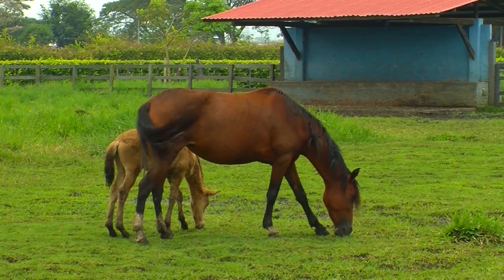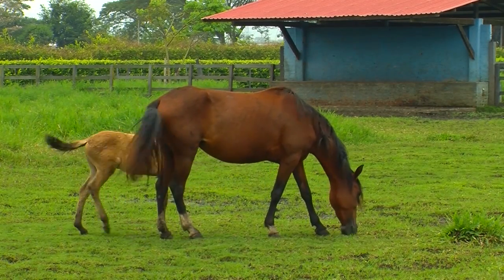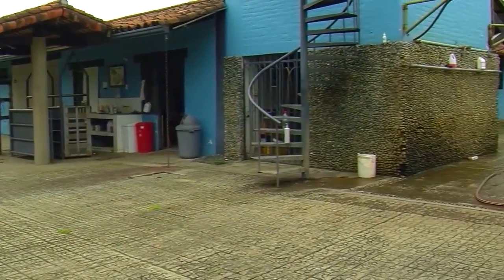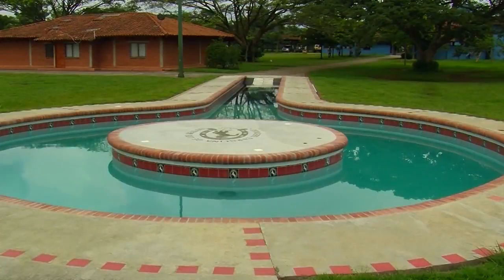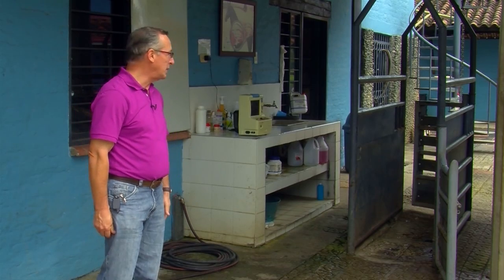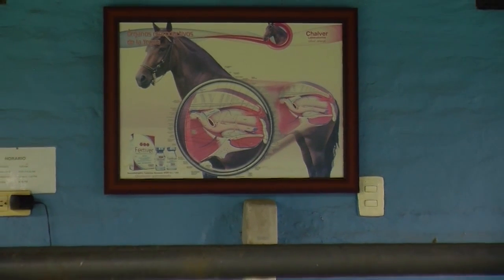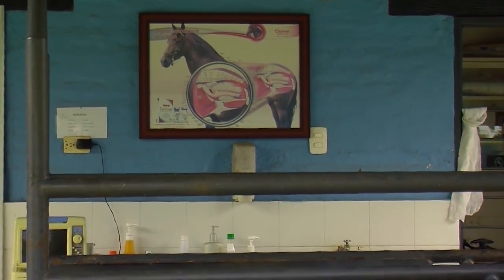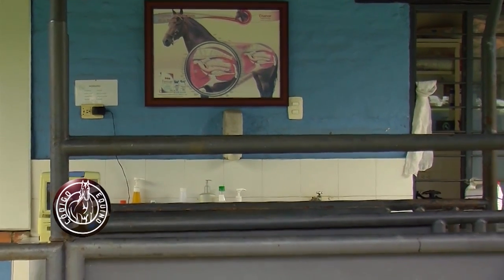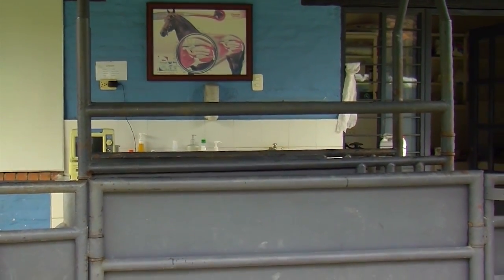We have learned about the areas of the equine facility that are key to the horse's well-being. Now, let's talk about the stocks, the bathing zone, and specialized horse pools. We are in a stock sized for Colombian Creole horses. It is used for small-scale surgical procedures or to perform gynecological procedures such as ultrasounds, embryo implantation, acupuncture, or homotoxicology treatments.